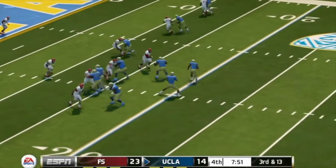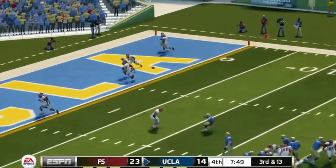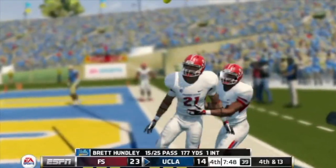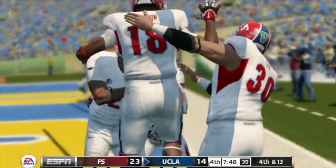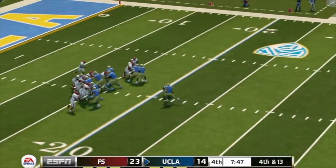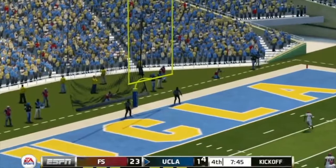You know, when you feel pressure like that, the worst thing you want to do is just to throw the ball into coverage. He got away with one right there. He's very fortunate. Next time, he should just throw it away out of bounds. And they can make this a one-possession game with this kick right here. It's up, and it is good.